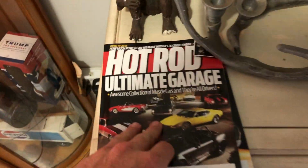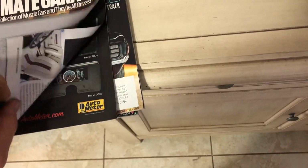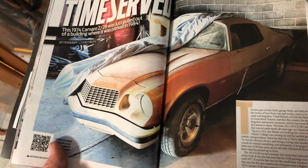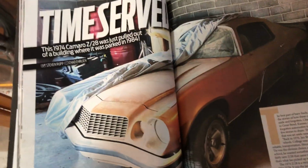Oh, here's the newest issue of Hot Rod, and Chad is on page 46. There it is. That's a nice Camaro. Really clean, considering. You can hardly find them like that. So check them out. Good stuff.